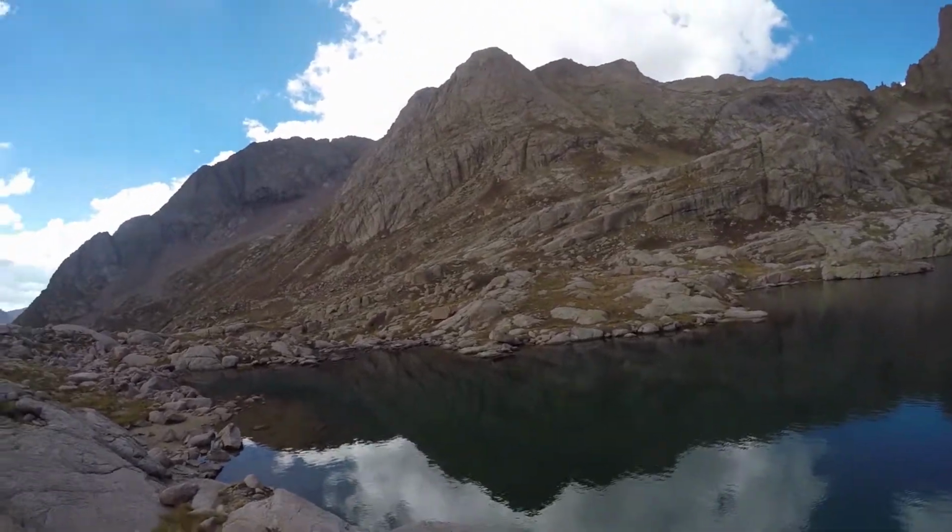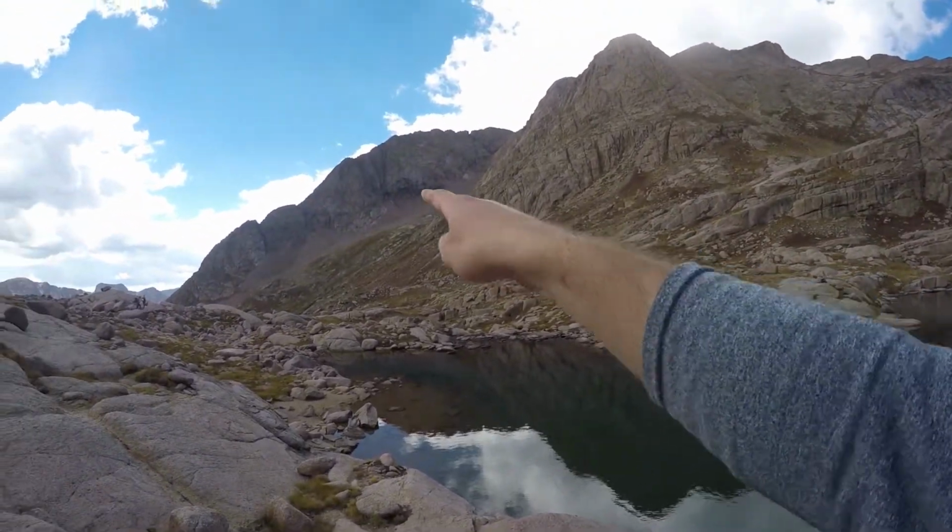So again, if you did want to do the other 2 14ers, you'd take this trail here. I'll be showing you those tomorrow. Overall, pretty good hike. Definitely taxing, definitely takes a good chunk of the day.